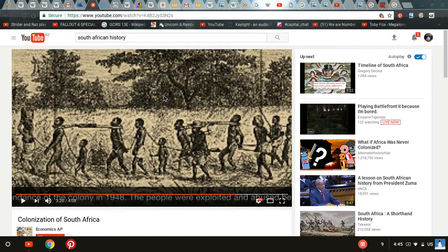It wasn't just the British colonies in South Africa, it was the Boer colonies as well. Independence in 1948. No, 1931. And yes, the people were exploited and abused, but slavery was abolished. So it was only the Boer states that used them for quite a while. There was only racism. There wasn't slavery. Why are you showing pictures of slaves?